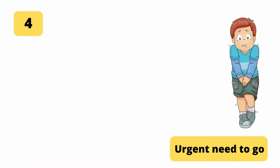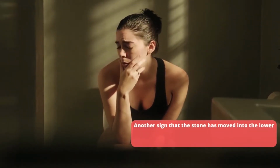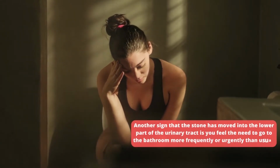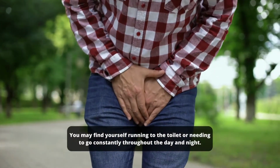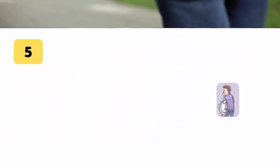Number 4. Urgent need to go. Another sign that the stone has moved into the lower part of the urinary tract is you feel the need to go to the bathroom more frequently or urgently than usual. You may find yourself running to the toilet or needing to go constantly throughout the day and night.